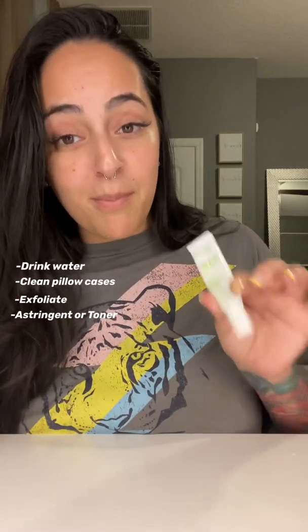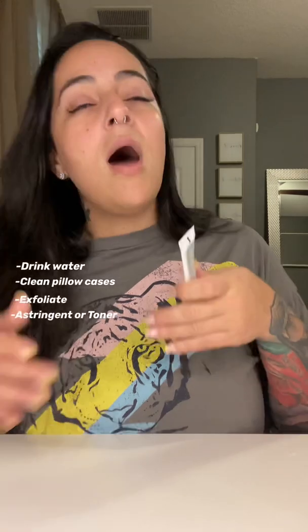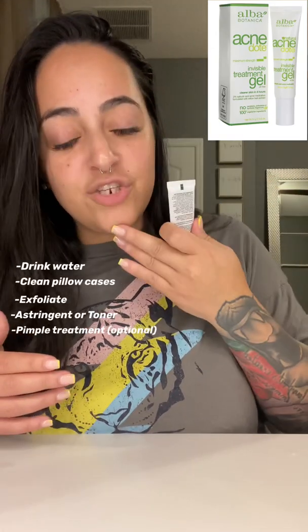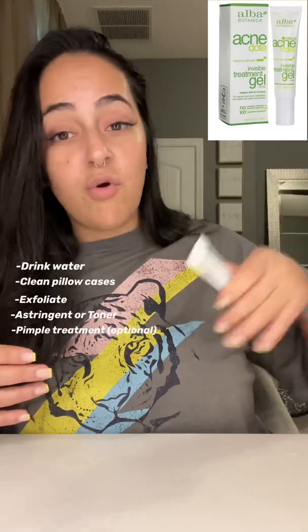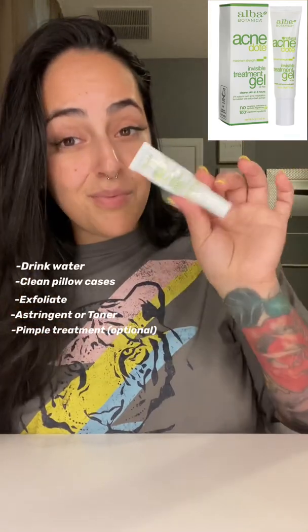So if I ever feel like a pimple coming in, or something really big, I know they say don't pop it, but I do. And then once I clean it, I'll go in and I put this. It's called the Invisible Treatment Gel. I'll put it on, let it dry, and I'll sleep with it overnight, and then you'll see the pimples start to go away. I'll continue to repeat that step until I see that it's gone.